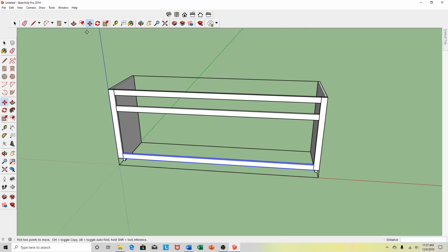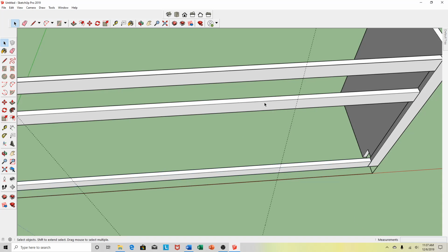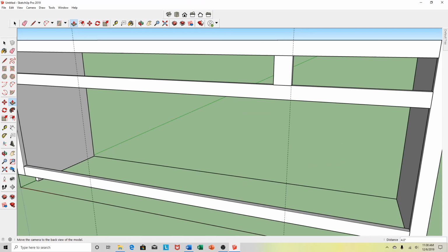Cool. Now, the first drawer I want to be 17 inches, and then same thing with this side is 17 inches. And go get your rectangle tool and then do that. I'm going to do 2.5 and then I'm going to push pull it. Okay, and then triple click, G enter.